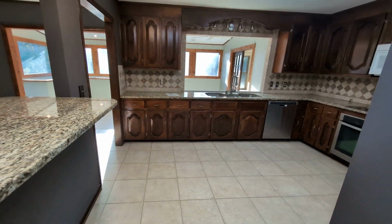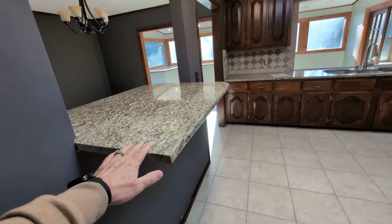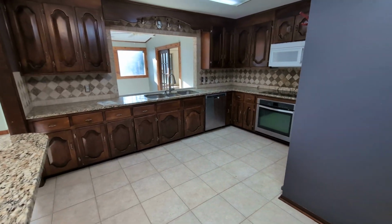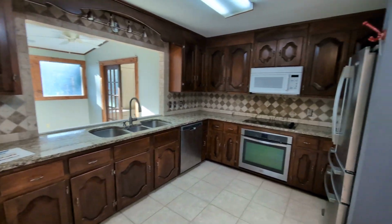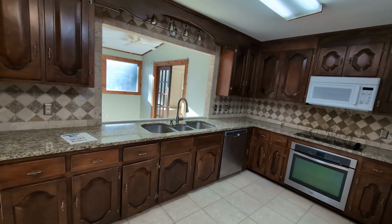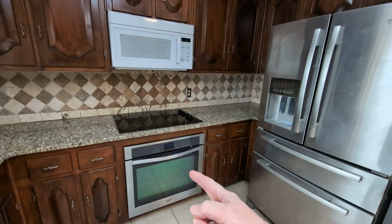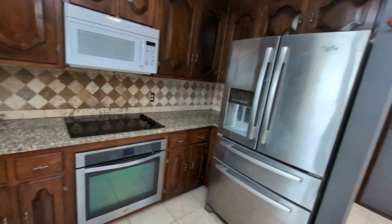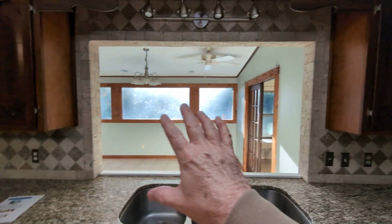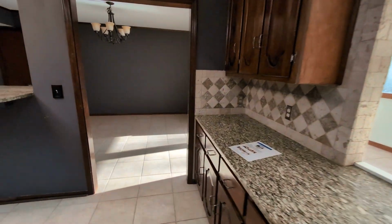This is the kitchen. You do have a pantry here. You've kind of got a very large, wide bar here through this window opening to the dining room. You do have granite countertops still. They did a great job with that, but they left the cabinets from the original cabinets. You do have a cooktop with the oven right underneath it, but they are 2 separate units. And then your fridge here in the corner. You've got a wide open window space into these back rooms that we'll talk about in a second.